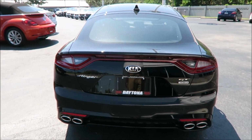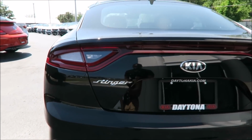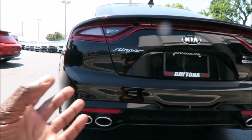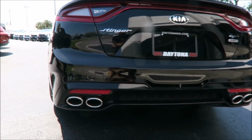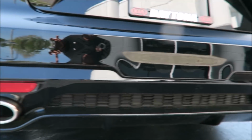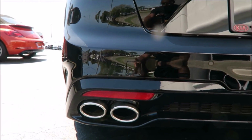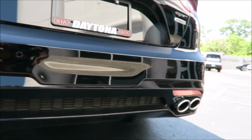It's a really aggressive look because of the rear diffuser mixed with the very sporty looking rear bumper and the taillights going across. It looks really cool. You do have your dual exhaust here as well, which look phenomenal. I'm glad they did dual exhaust, and the quad exhaust feel altogether is just a good combo.